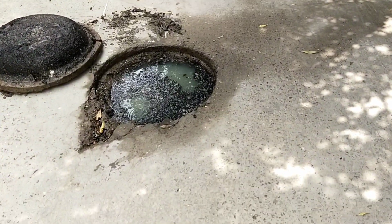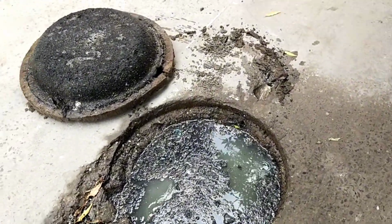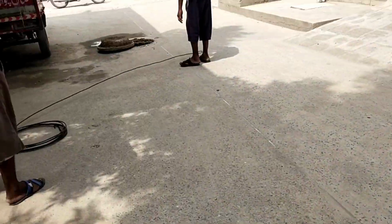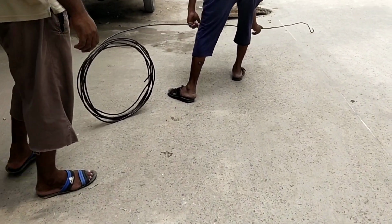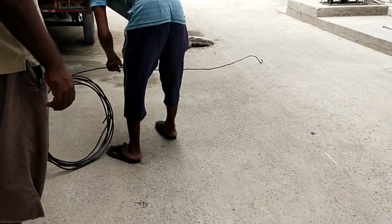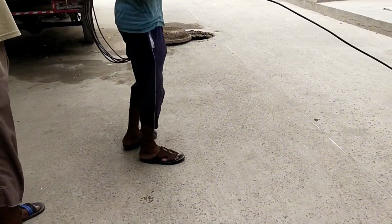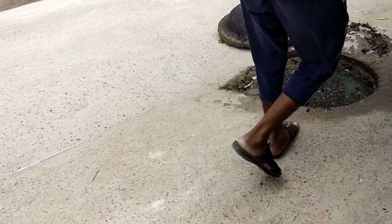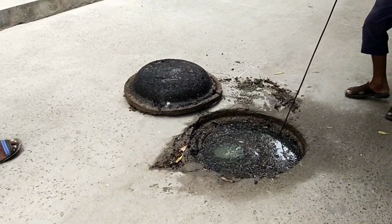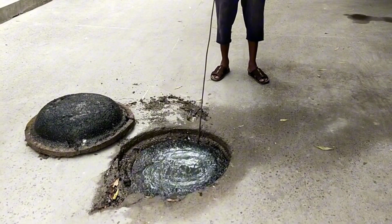Probably so far you haven't seen a street this clean. There is no trash, no plastic bags in the street. The street is clean and neat. So far we haven't found any floating material in the manhole. You can see there is no floating material, rubbish or trash on the surface of the sewage.